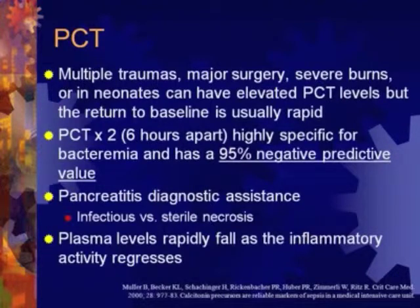In terms of diagnostic assistance, it can certainly help to determine whether it's infective versus sterile. And plasma levels rapidly fall as the inflammatory activity regresses. So I actually have seen a PCT level of 100 go down to less than 5 within 24 hours in a patient that started out with multi-organ failure, but due to our excellent care here at Mission, was able to get that patient turned around very, very quickly. And those PCT levels did reflect that.